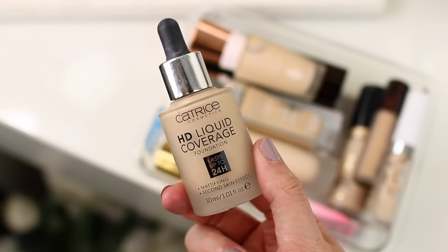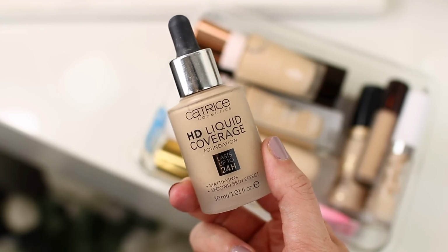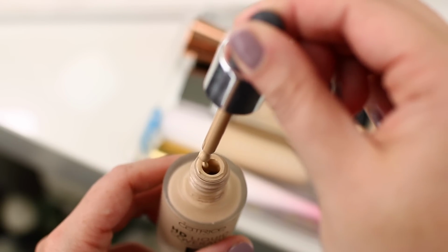The first one is the Catrice HD Liquid Coverage Foundation. This one's a little bit too dark for me during the fall and the winter, but I've been mixing it with the Fenty foundation, which I'll show you guys in a second, and they did expand the shade range, which is awesome.